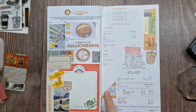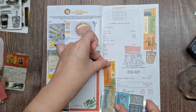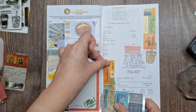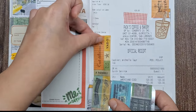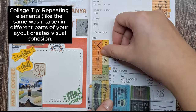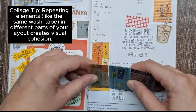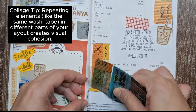Using the same washi tape used earlier, I'll be adding it to this vacant part on the left portion of the receipts. So in collaging, repeating elements like the same washi tape in different parts of your layout creates visual cohesion.